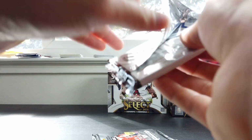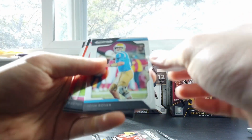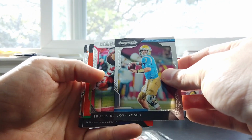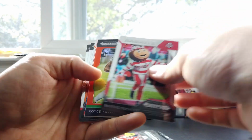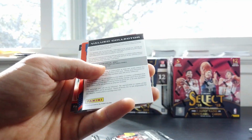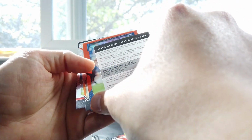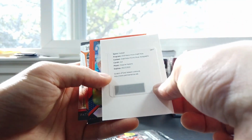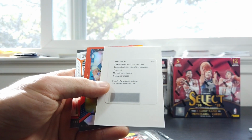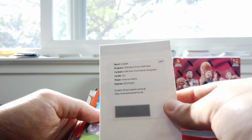Ooh. Got a Josh Rosen, Brutus, Royce Freeman. Nice little orange parallel. Valued collector. What is this, a redemption? It is a redemption for a Dwayne Haskins silver autograph. Wow, this box just... Hey, this box just made my day.